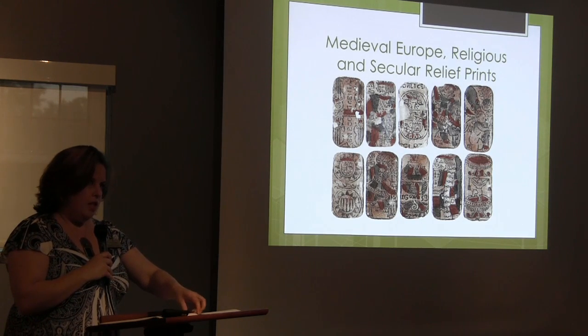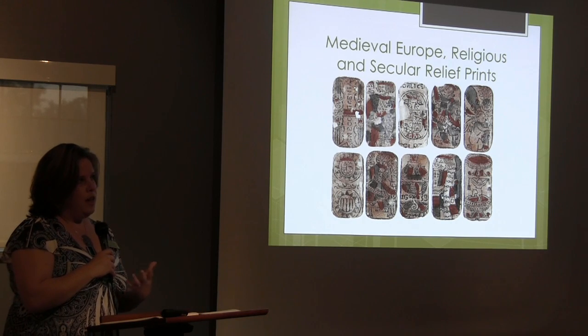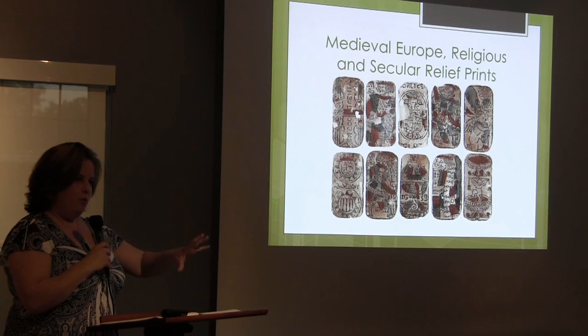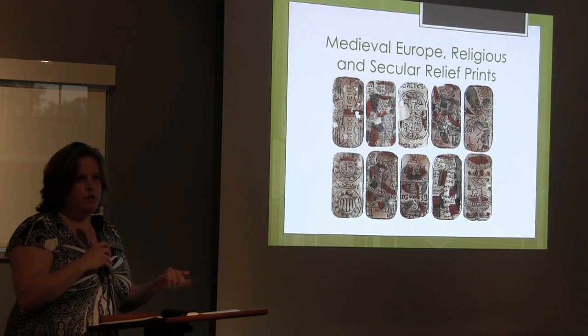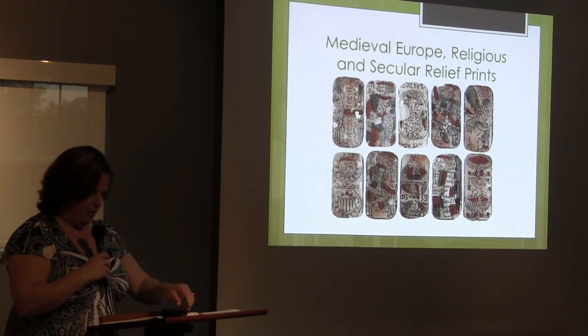But for the religious work that was created in woodcut, it was often a way to disseminate information about illuminated manuscripts, which were obviously made by hand, incredibly precious. So they could do a relief print of an image of the manuscript, similar to it, and then embellish it with gold leaf or precious stones that would be embedded into the paper or pasted to the paper.